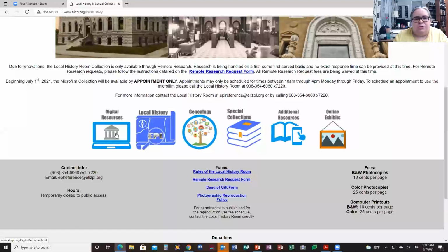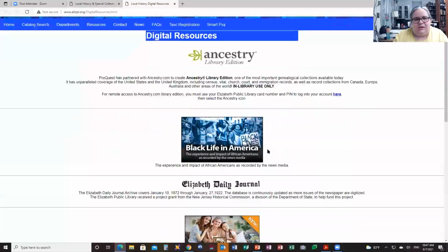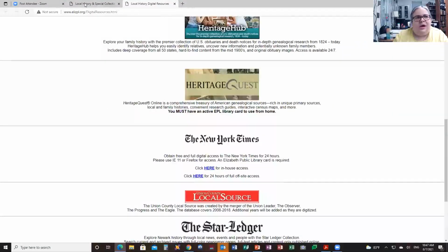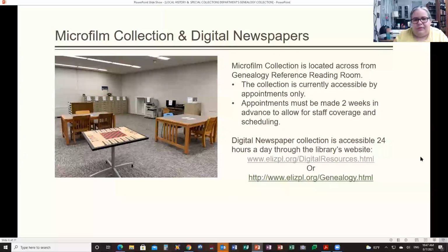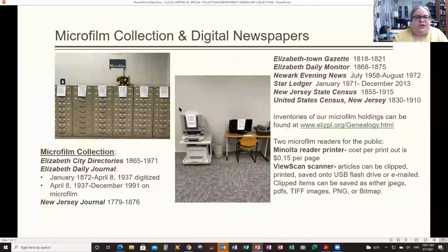So you can either go through digital resources, you can see it's there. So you have the Elizabeth Daily Journal, New York Times, and so on. You can also access it either through our local history tab or our genealogy tab. So we made sure that it's accessible in various ways. So I'm first going to focus on the microfilm collection.